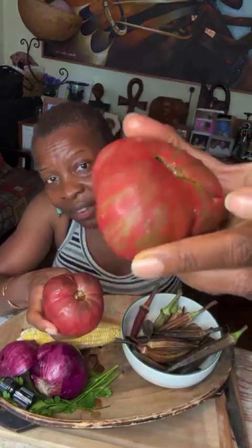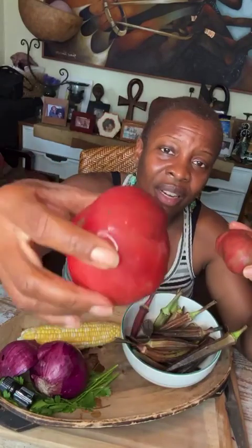And then the next thing that they had were these gorgeous heirloom tomatoes. Look at those beautiful heirloom tomatoes. They have a little bit of a stripe along the back, and if you look, they're just a little different. I just wanted to shake it up a little bit in regards to the tomato. So this okra salad is super simple.